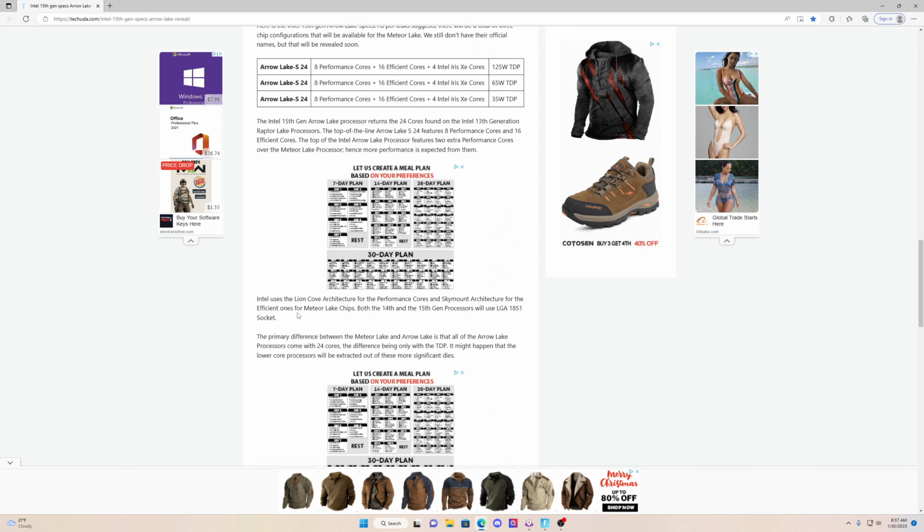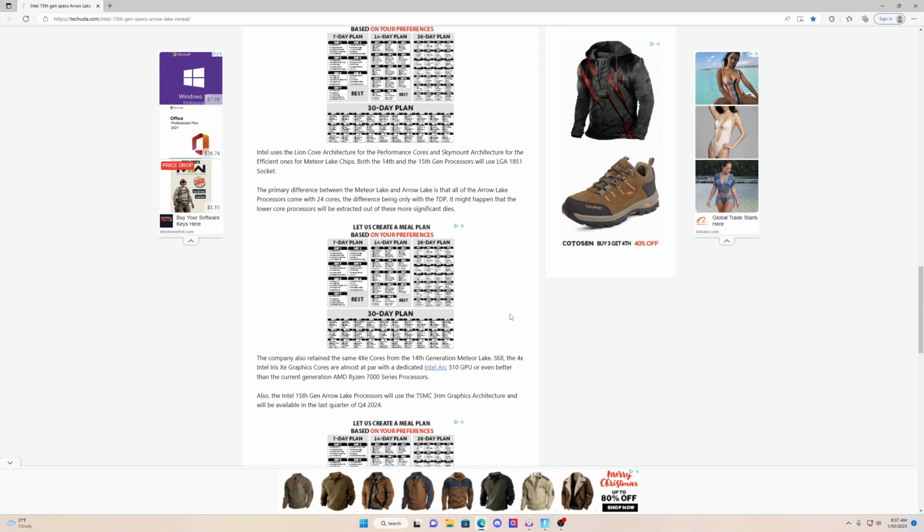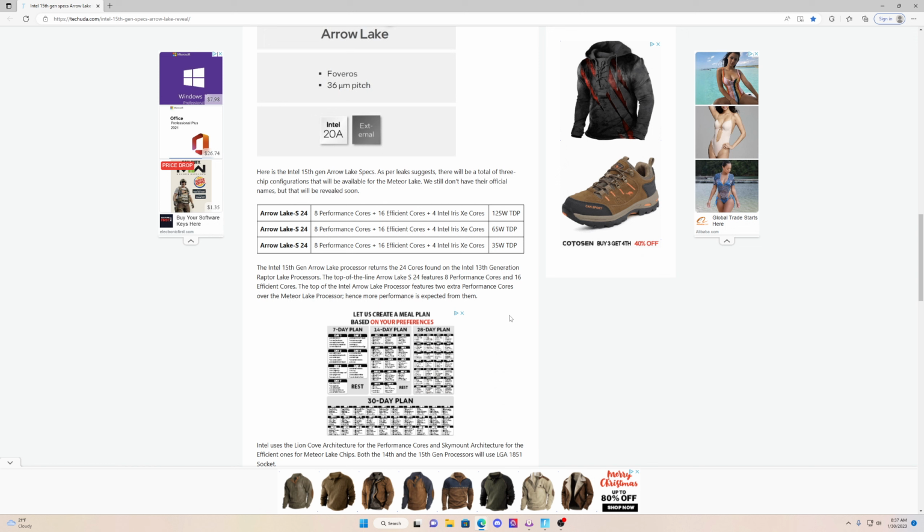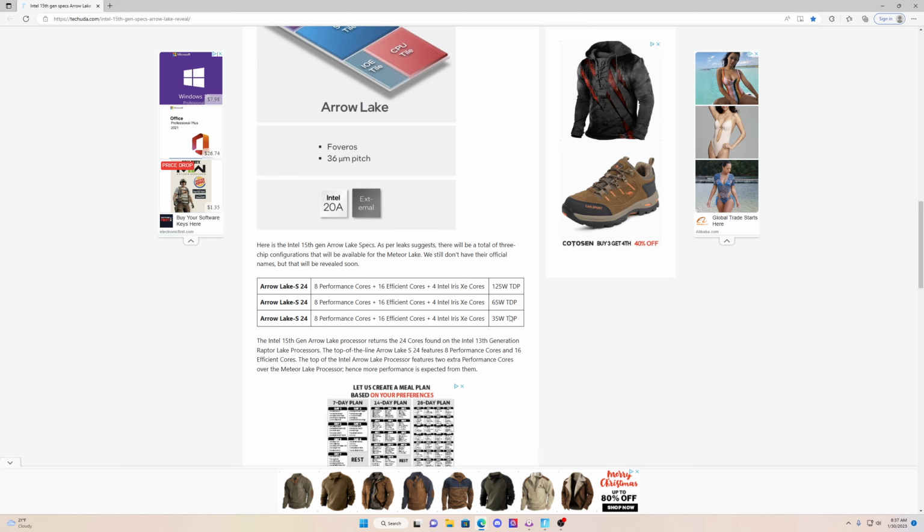Also keep in mind that Meteor Lake and Arrow Lake are going to require you to change your motherboard. It's going to be on an LGA 1851 socket. Right now we're at a 1700 socket, so your motherboard's probably going to have to change. Okay. Also, we're probably going to be at a Z890 chipset and a Z990 chipset. Right now we're at Z790, and I believe we're going to be hitting Z890 for the 14th generation.